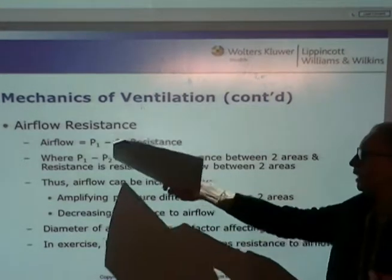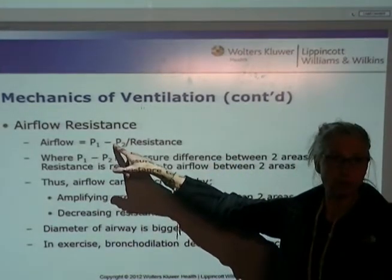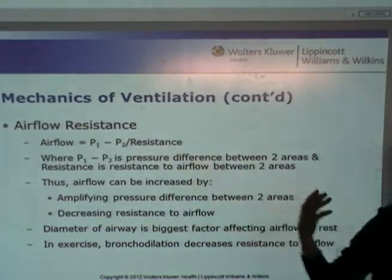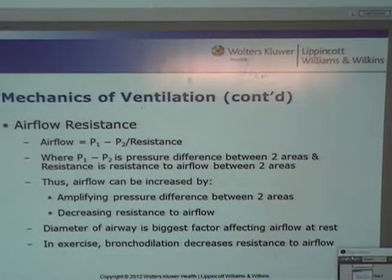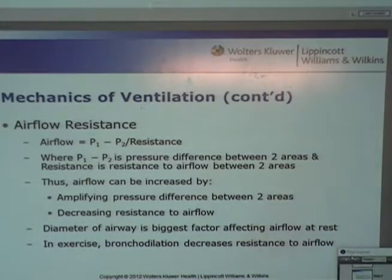So airflow can be increased either by increasing the pressure difference or decreasing the resistance. Simple math. Changing the pressure difference is a bit of a misnomer. That's more complicated. Decreasing the resistance to airflow, the same as we do with blood flow, we can increase the diameter of the airway.